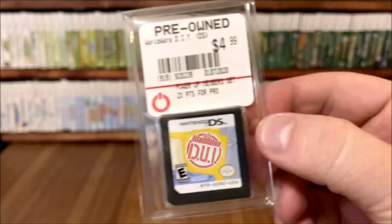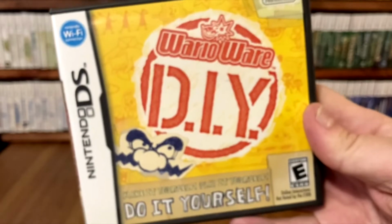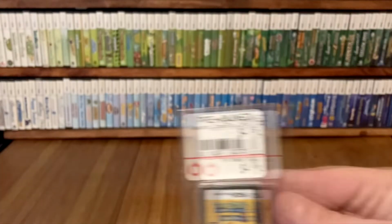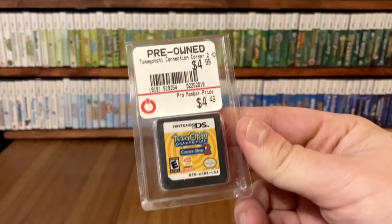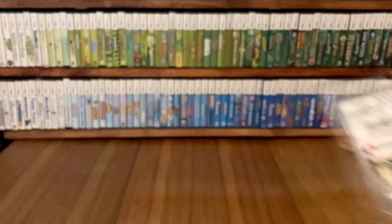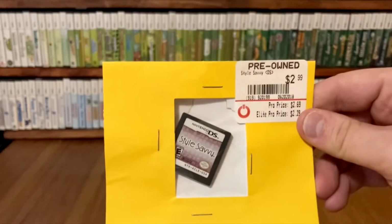Warioware DIY. Can't say no to a Warioware game that's $2.50. Plus, this is one of the games that I had the box for, so probably the best value out of all of them. Tamagotchi Connection Corner Shop 2. These Tamagotchi games are kind of simple, but they have a pretty good value, around $10 each, so pretty good deal. Style Savvy was only $1.50.